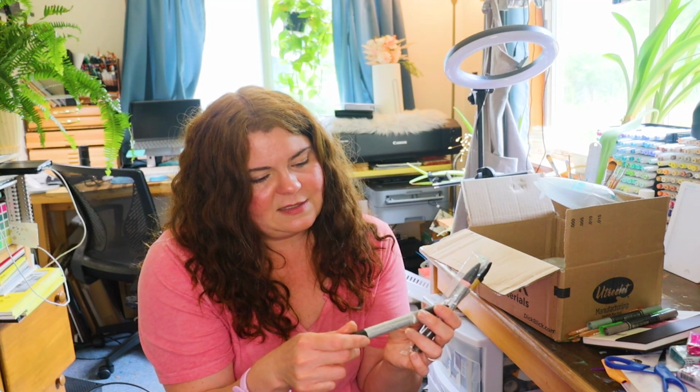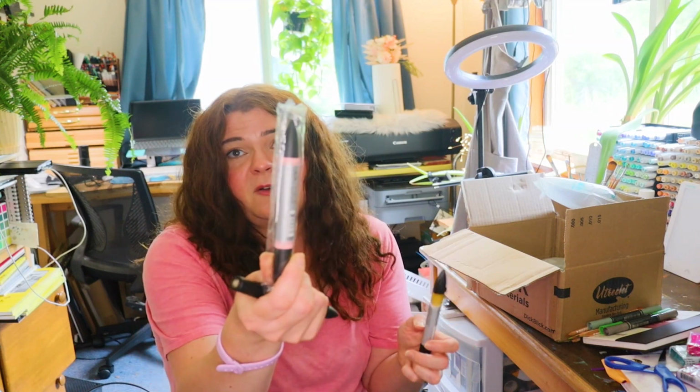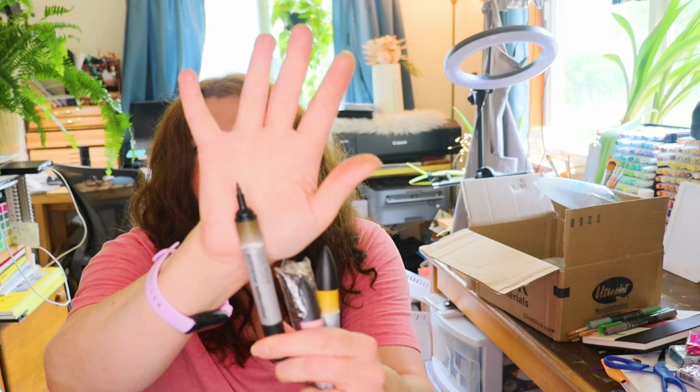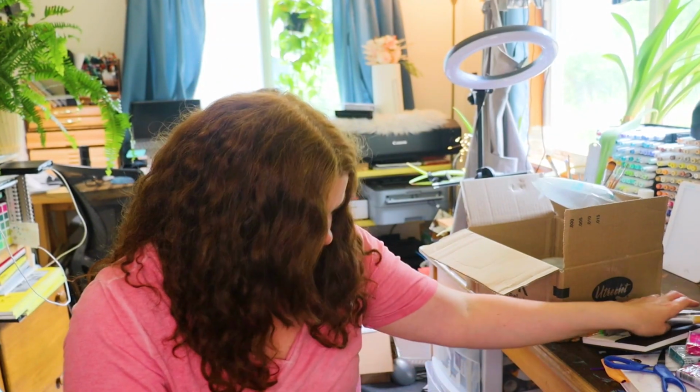But this is, does it say what it is? This is raw umber. These do not have light fast ratings on the side, but I think they're all light fast. This one is pale rose, and this one is raw sienna. And I believe they have a brush point on one end, and they probably have a fine point on the other, just like the Faber-Castell ones. Yeah.